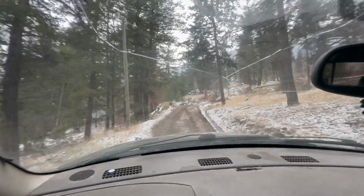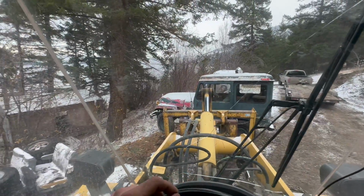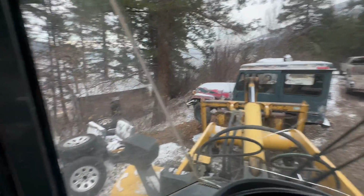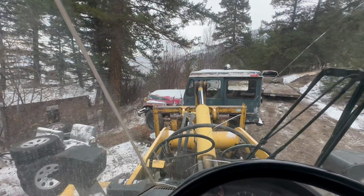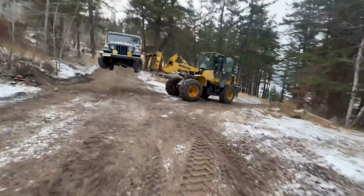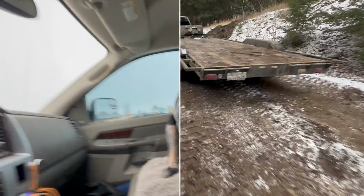Load up the little Jeep. Okay, I don't want to film too much here and jinx myself. We're trying to be careful with this one, but just load this Jeep out and call it a day. Oh, pay attention to Josh. Okay. Get this under that. We're good.